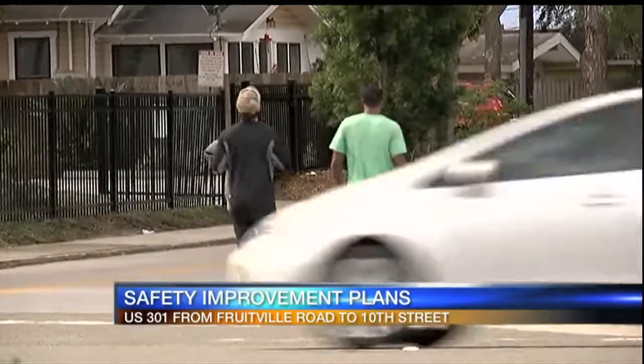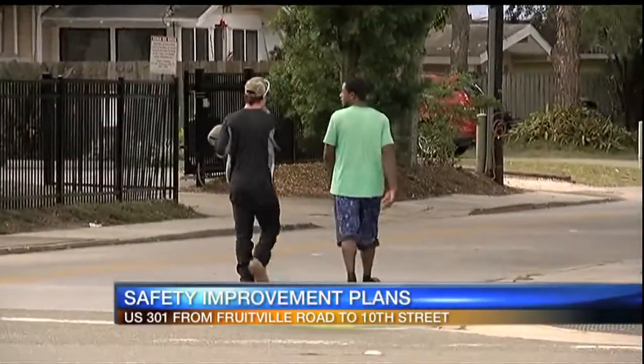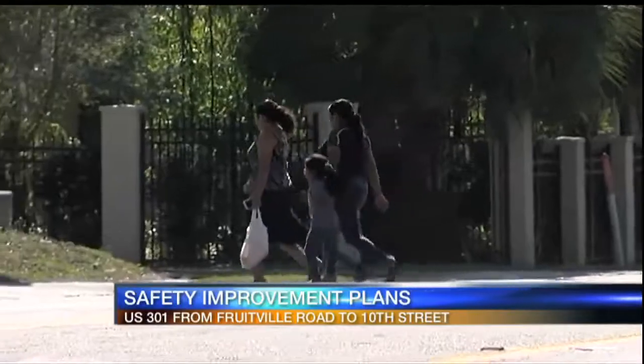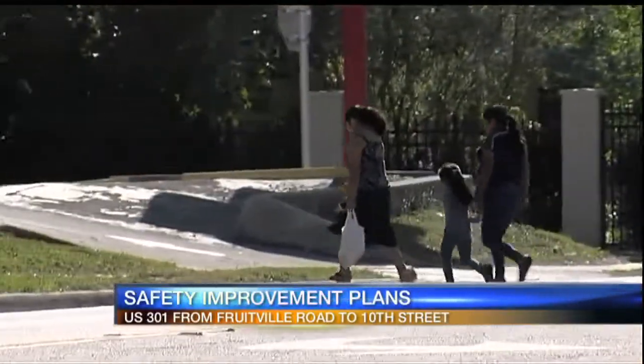Eliminating some of those turning movement conflicts can reduce crashes and give walkers like Tidarion Taylor more peace of mind crossing the road. I think that's a great idea too, because if you put a median there, it's two sides, you got traffic coming and traffic going, so I think that'd be safe too for a lot of the residents with the kids here.